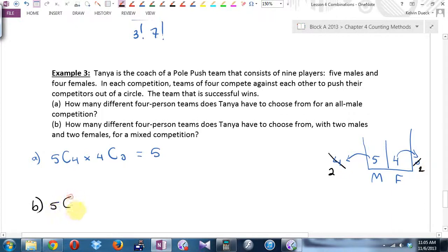I think 5 choose 2 and 4 choose 2. That one I think you'll have to just type in. What is it? 60 or 616? 60. 60?